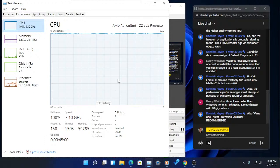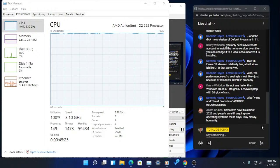It is using, like I said, 100% CPU, but there's nothing I can do about that. Again, this is a 10-year-old Athlon II processor. But it still runs. Yeah, I know, Farron. Virus and threat protection, actions required. Yeah, I need to run a quick scan. It reminds me every so often to run a quick virus scan, and that's probably what it is. So, yeah.